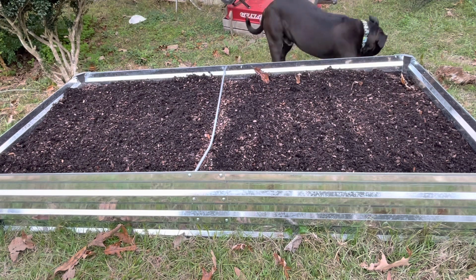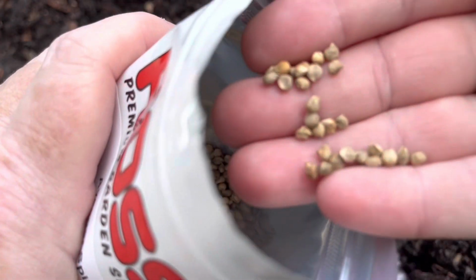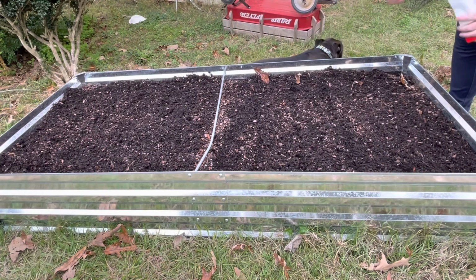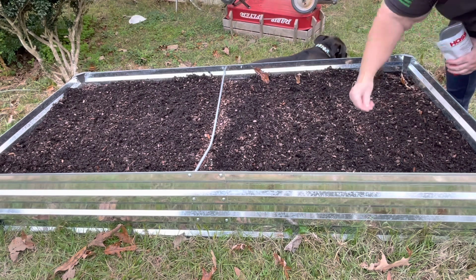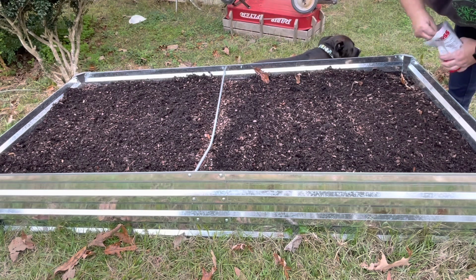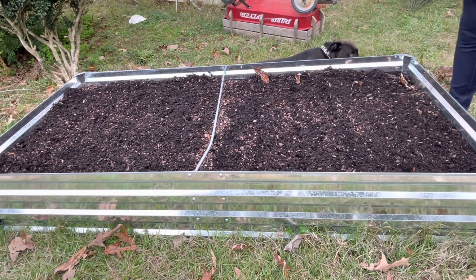The next thing that I'm going to plant in my raised bed are my spinach seeds. Next, I'm going to go ahead and sow my spinach seeds. These are much bigger than the carrots, but I'm still going to try to spread them out evenly. And I did a little bit deeper trench, but not that much deeper.